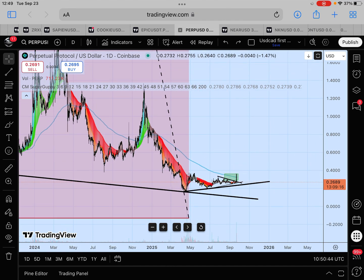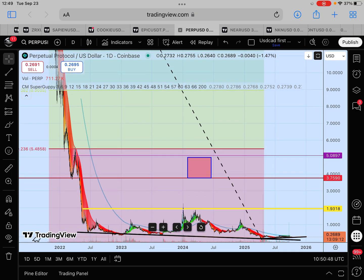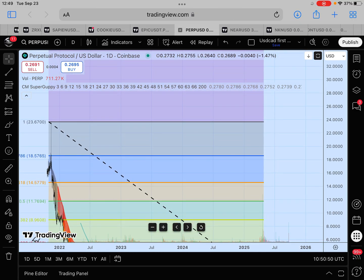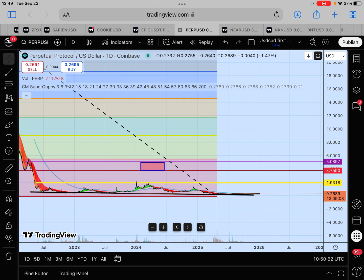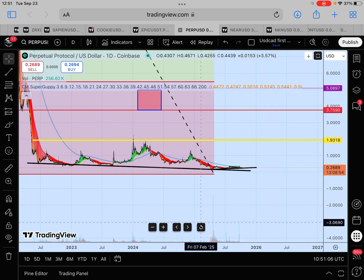Keep that in mind. Perpetual Protocol is at a very, very low point, 26 cents. All-time high up here around $23. And ultimately, we have to get past $1.37 and $1.92 before there is no real resistance till $5. But a 26-cent entry is not a bad point. Main thing to keep in mind is we are getting a lot of volume and bottoming out for Perpetual.